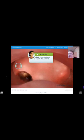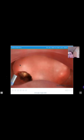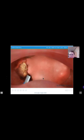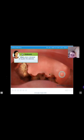It literally becomes liquid with this tool. Watch. That's nasty. That's how it works. Literally becomes liquid.